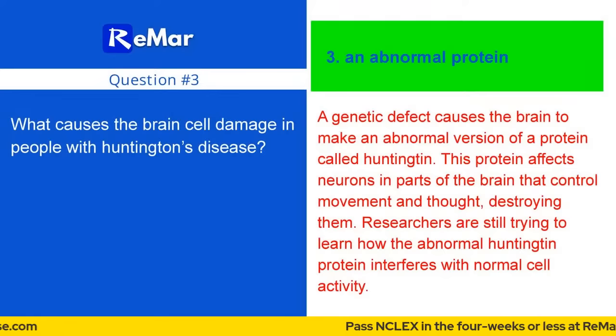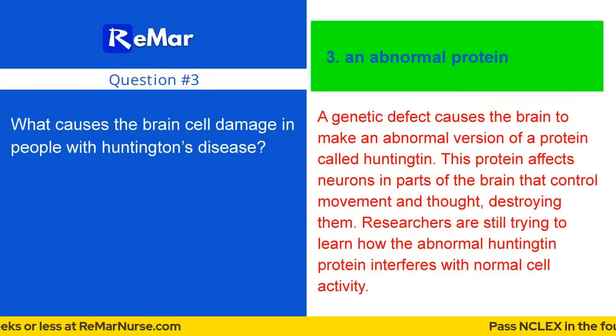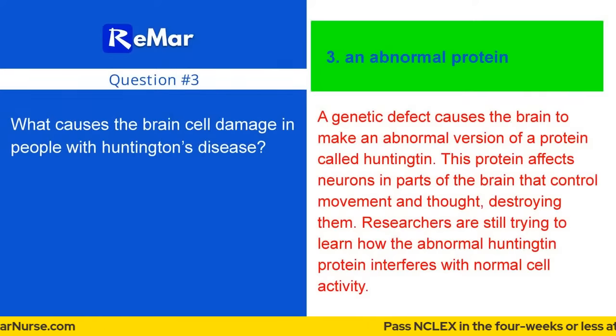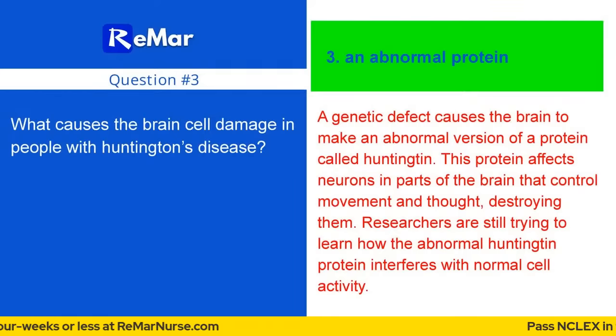It's an abnormal protein on the DNA or the genetic strand of the patient. And so a genetic defect causes the brain to make an abnormal version of a protein called Huntington. And then the protein affects neurons and parts of the brain that control movement and thought, destroying them. So they're still trying to learn how this protein interferes with normal cell activity. Did you get it? Good job, Mavia. She says, I got it. Okay. All right.